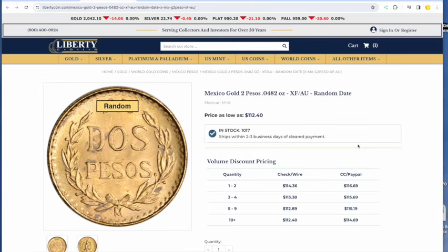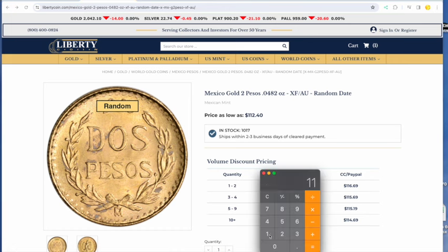Let's check another one. This one is a really teeny piece of gold. This is the 2 peso XF/AU, so those are circulated. And you can get 0.0482 ounces of pure gold for 114.36. Let's do that math. 114.36 divided by 0.0482, and that is a higher premium on this one. So this one is going for 2,382.98 per ounce on a melt basis. So you have to pay up for that 2 peso, more so than the first example.